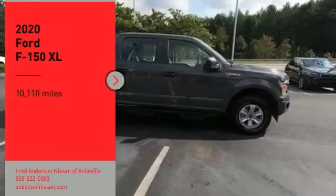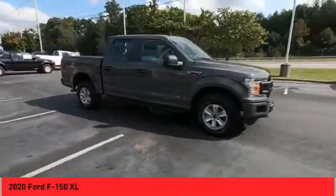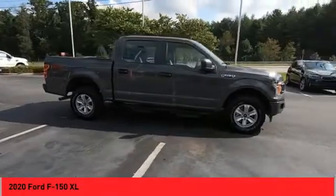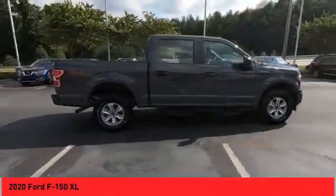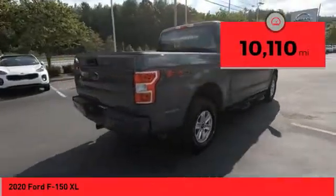Stop by and take a look at the 2020 F-150. A Ford F-150 knows how to handle any situation. It's built to follow orders, no whining. This vehicle has less than 15,000 miles.